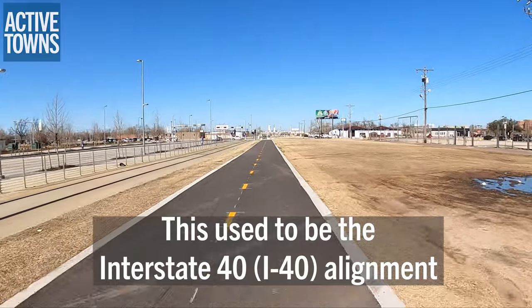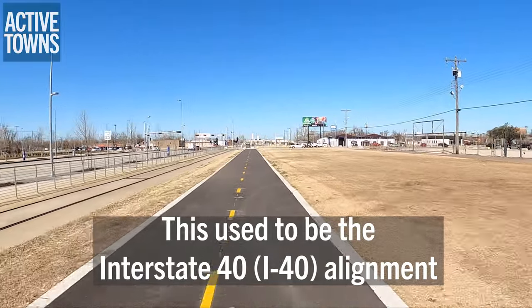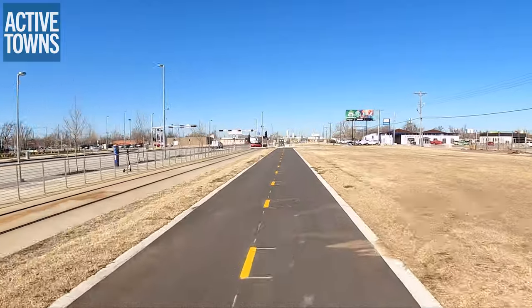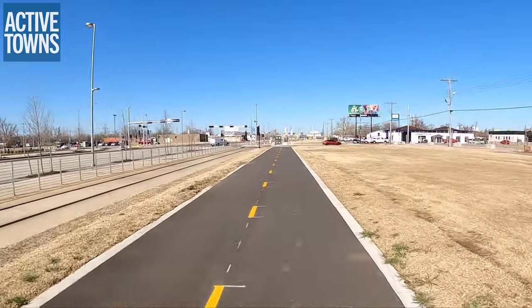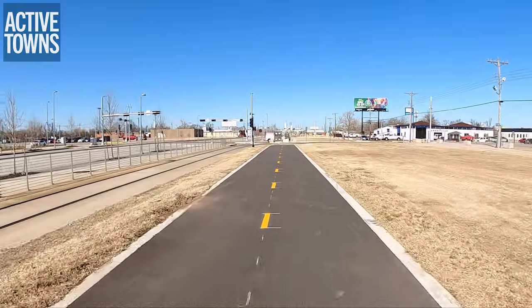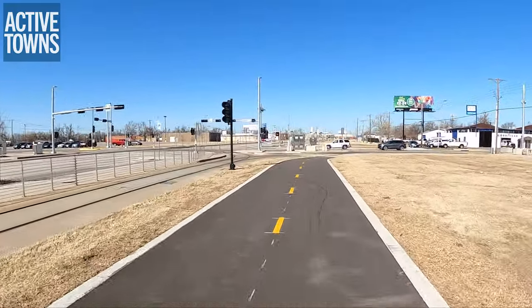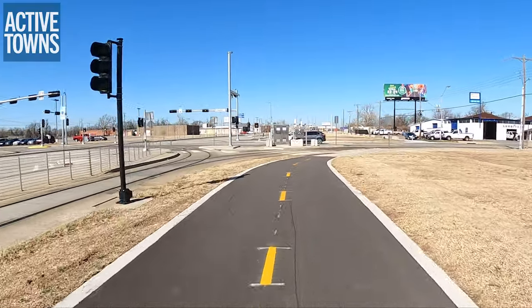This used to be where I-40, that's Interstate Highway 40, ripped right through the downtown area. And now, it's this pathway, a transit line, a basketball stadium, a park, a convention center. Well, you get the picture. And we'll see the newly relocated I-40 in just a few minutes.